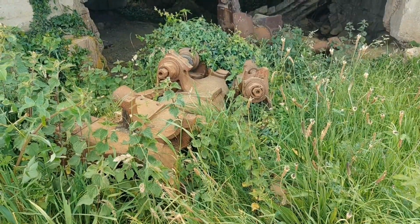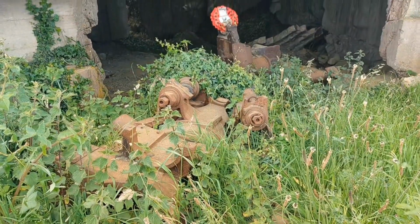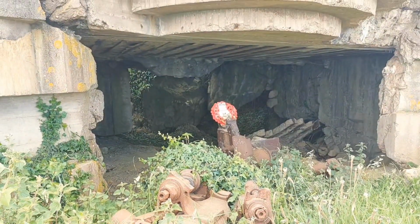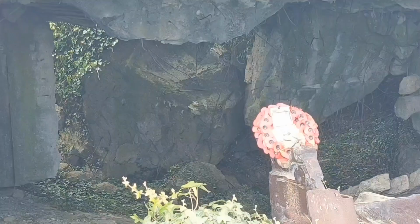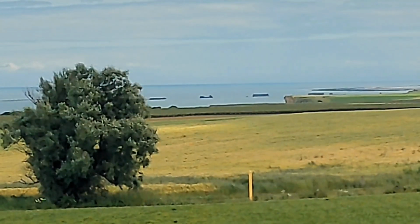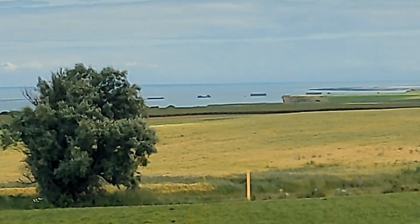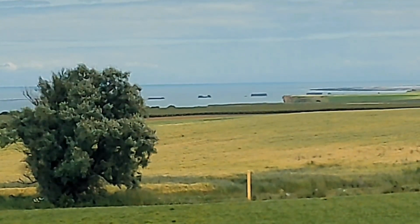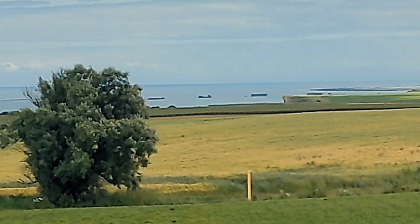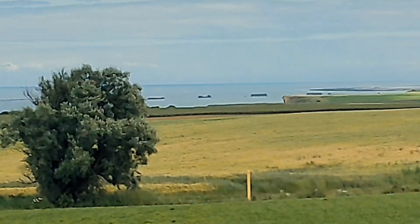So you can just make out the breech mechanism and so on, but if you look inside you can see where the explosive ripped through the concrete. Now if I was old Field Marshal Rommel, I would have got myself onto the roof here, because the view is great. You can see in the distance the actual Mulberry Harbour.